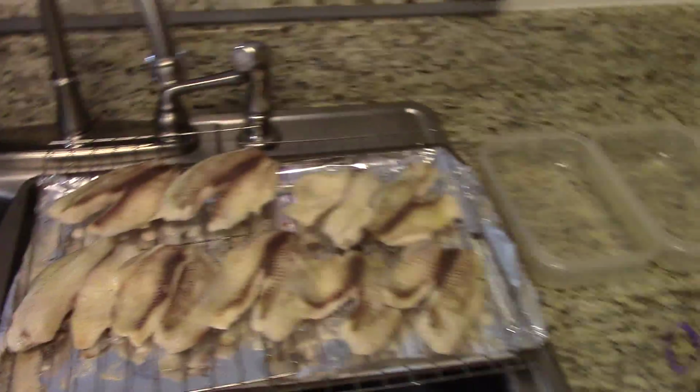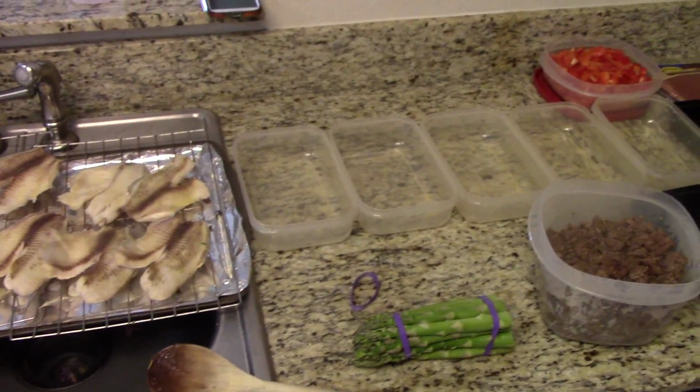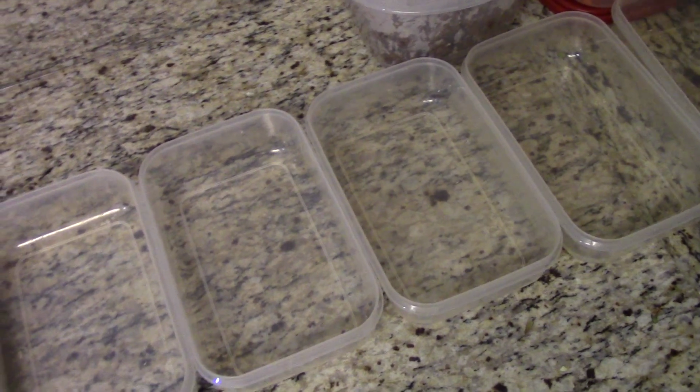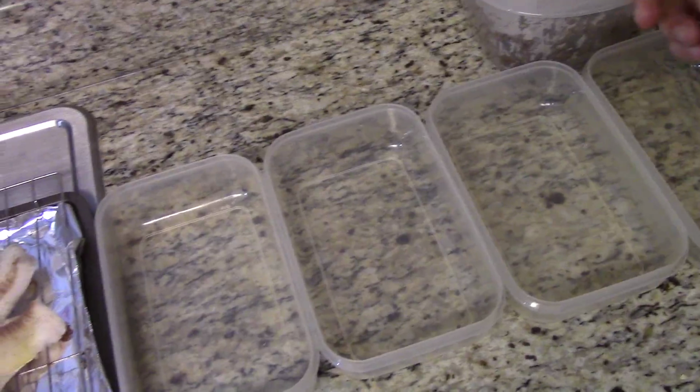But as you can see, I've cooked my fish. The time is now 3:09, so we've been working about an hour. Again, I'm moving a little bit slow today, but I've got my fish done. I've got some bell pepper that I cut up the other day, ground beef, and you can see how I'm starting to organize the little bit of counter space that I have.